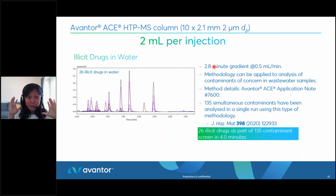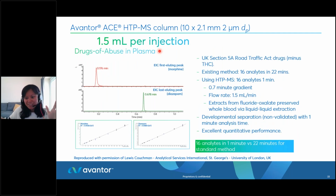Here we've got the high throughput MS column. Great. It's 1 centimeter in length, narrowbore ID, 2 micron particles, fully porous particles, and it's able to separate 26 illicit drugs in water in under 4 minutes, which is really great, and only 2 mLs of mobile phase used up per injection. I'm systematically decreasing the mobile phase per injection for all of these applications.